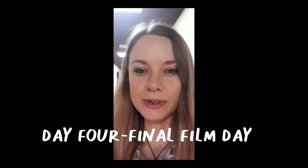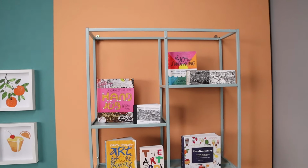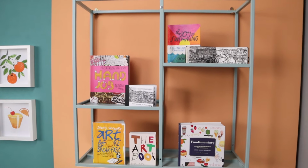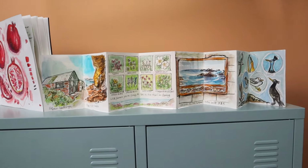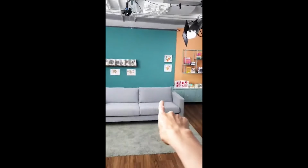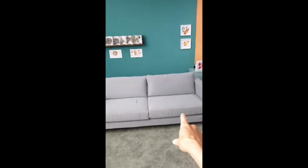So at the moment we're in a corridor. This is the corridor that I'm in, and I'm going to just turn the camera around so you can see. This is my studio, so I'm just going to go in and have a little look. This is my set, so you can see that I've got my sketchbooks here, and it all looks so professional. I'll just go back here so you can see. So you see that's where I'll be sitting this afternoon. I'm going to be doing my trailer from there.